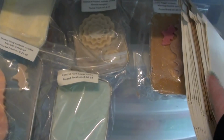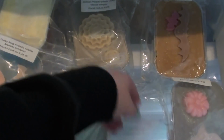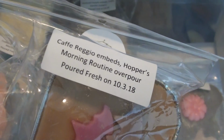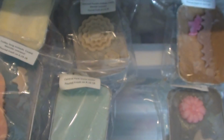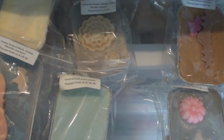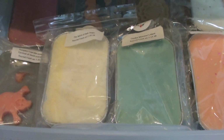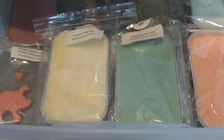Over here, I just keep all the bags that I've gotten with orders. Cafe Reggio Embeds, Hoppers, Morning Routine Overpour. So that is that. I don't really plan on purchasing any more VCS loaves, or basically loaves in general. It's a lot. Once you cut it up, it's a lot to get through. Okay, so this next door is one of the skinny ones.